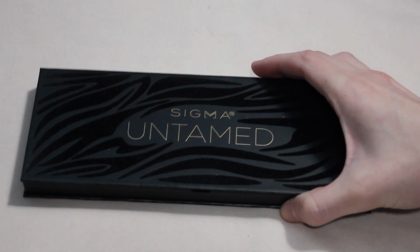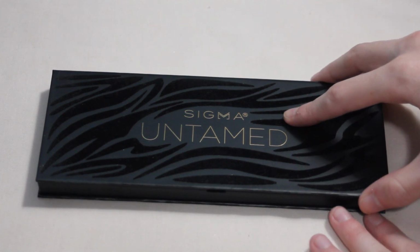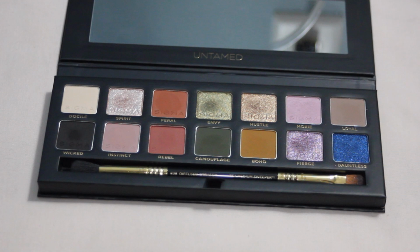Alright, next superlative is most opinionated, and for that I went with my Sigma Untamed palette. When I was thinking of this superlative, I didn't really know what I wanted to choose, and for some reason this one just kept coming to mind, so that's honestly the whole reason I chose this. But if I had to try and dig a little deeper, this is a palette that I have a little bit of a love-hate relationship with.